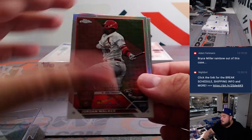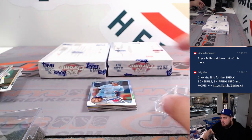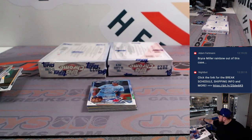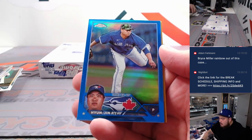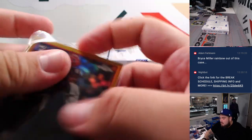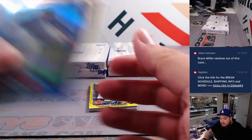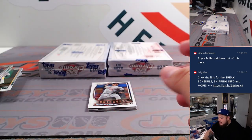Got a Jordan Walker right here. Got a Nicky Lopez. Gabriel Moreno. We got a Hyun Jin Ryu for the Blue Jays, blue. And a nice Grant Anderson for Texas, to 50. And then that is numbered to 150 there. How's it look? It's pretty good. How'd I get? Luis Arraez, yellow mini diamonds.